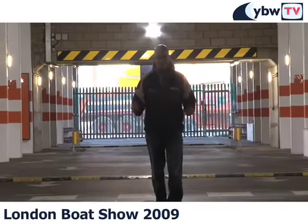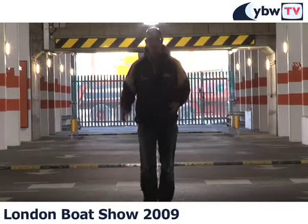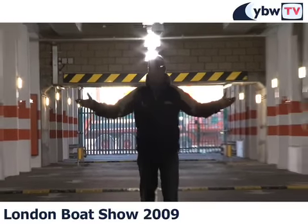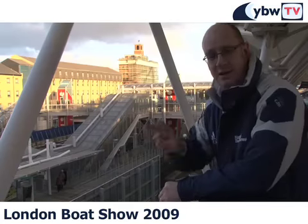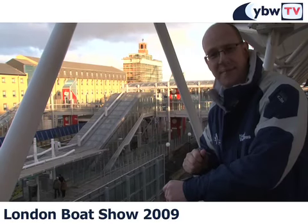One of the great things about Excel is its location. It's dead easy to get to, and you've got a number of options. First option, coming by car. Lots of access and lots of parking. 5,000 spaces at only £10 a day. It's got to be some of the cheapest parking around. Option number 2, of course, is the DLR. Regular trains coming through all the time.